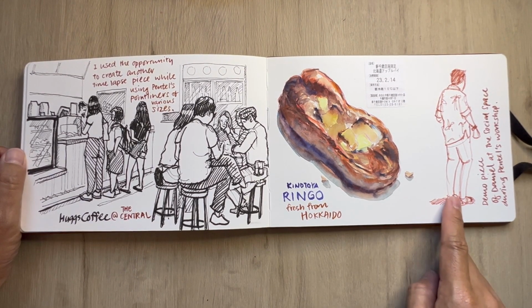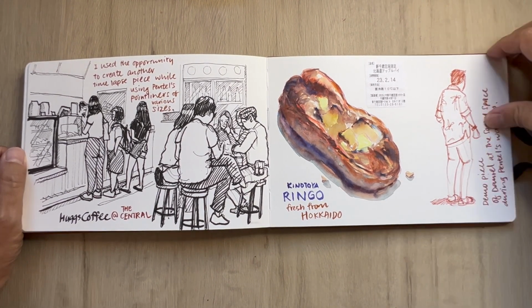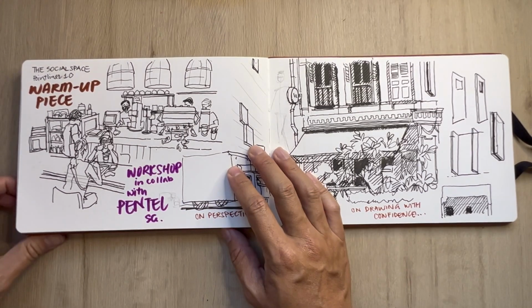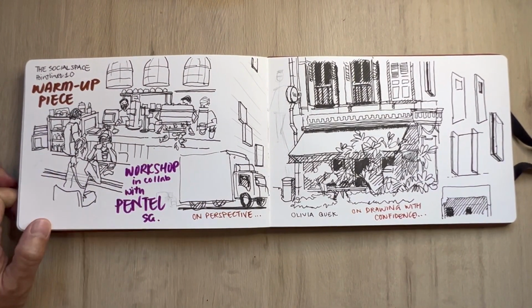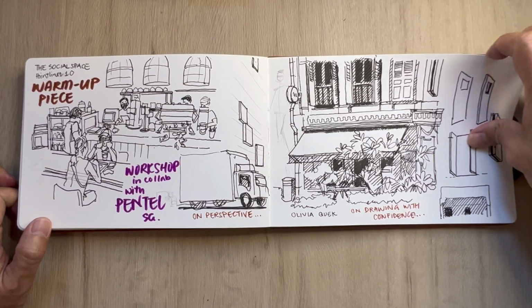This is sketching the boss over at the social space who allowed us to use, to us meaning Pentel and me, for the workshop we had. So thank you so much Daniel, Cheryl and team. Alright, so this is the warm-up piece that I did before the workshop, and this was sketches that I did during the workshop while explaining concepts to students.